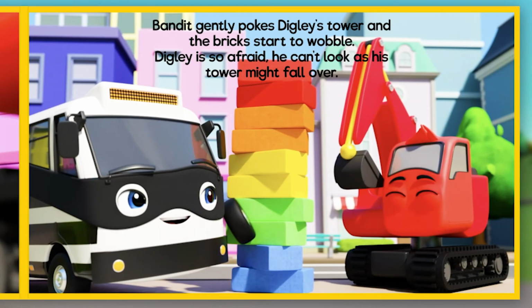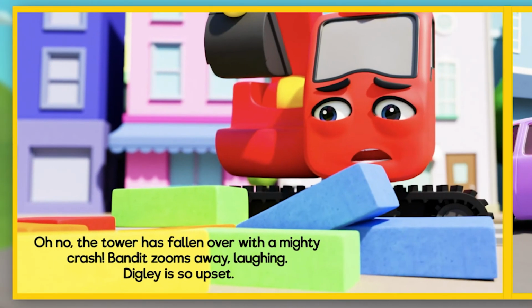Bandit gently pokes Diggly's tower, and the bricks start to wobble. Diggly is so afraid, he can't look as his tower might fall over. Oh no, the tower has fallen over with a mighty crash. Bandit zooms away, laughing. Diggly is so upset.